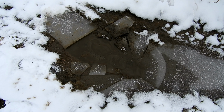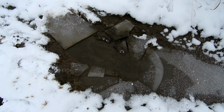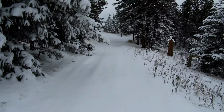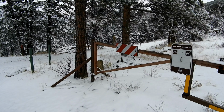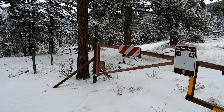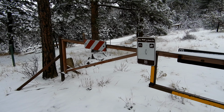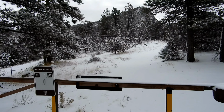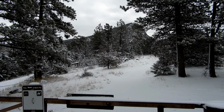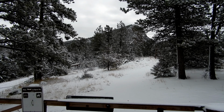Yeah, I just stepped in that. So you come up that road for a few minutes and then hook around to the left. And from here, it's pretty obvious. Straight on out to Palisade Mountain.